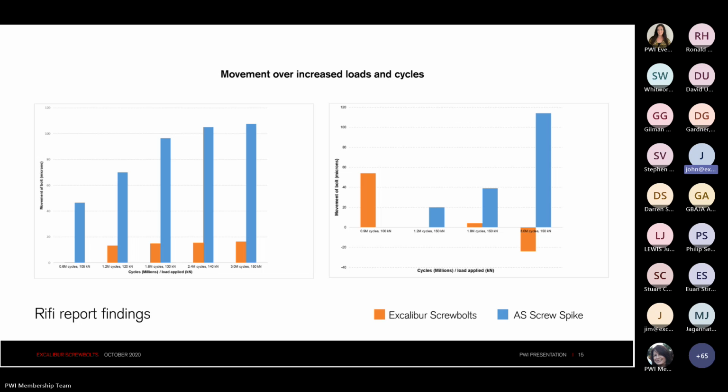We want to see failure. Whatever fails, we wanted to see it. So what you're looking at here on this graph is basically an overload. So this goes outside the prescribed Class A, Class B, but for the reason that I just explained, that's why we did this. So what it is basically is we start off with a running in period of 900,000 cycles, with 100 kilonewtons on the vertical loading and just under 20 kilonewtons on the lateral loading.